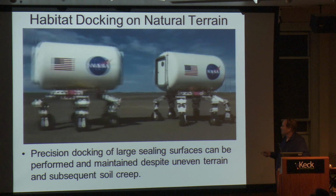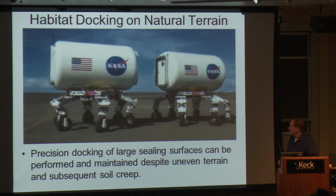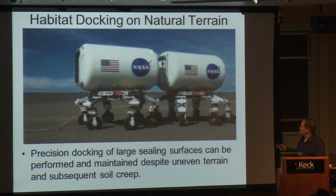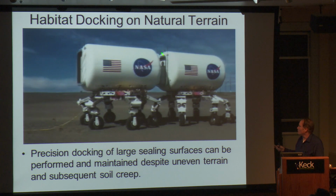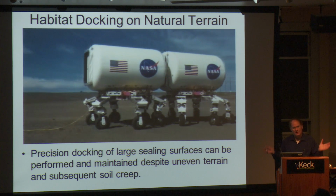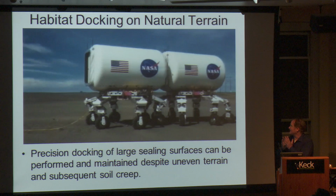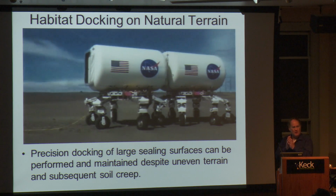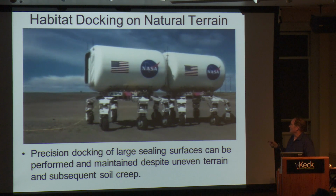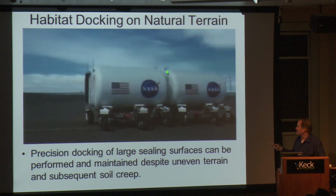This is a movie of something that Scott showed a still of, but basically, if you have 2 habitats like this, imagine all the precision you need to get 2 pressure doors so tightly sealed that you can open the hatches between them. There's tremendous force because you have 8 or 10 psi across the whole area of the door. So there's a tremendous force pushing these apart once you seal the doors. So you have to get them very accurately aligned, and the way we do that is we have very accurate metrology again.